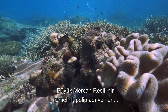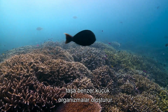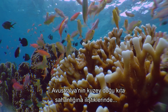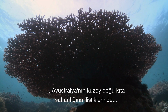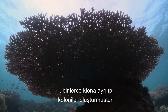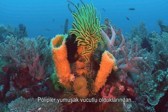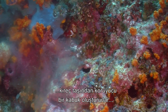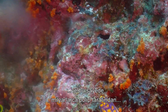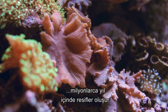The basis of the Great Barrier Reef are tiny stony coral organisms called polyps, members of the cnidarian family. When these polyps attached to the continental shelf around Australia's northeast coast, they divided into thousands of clones to form colonies. As polyps are soft-bodied, they secrete a protective limestone skeleton around themselves, and in this way, the reef was formed over millions of years by billions of polyps.